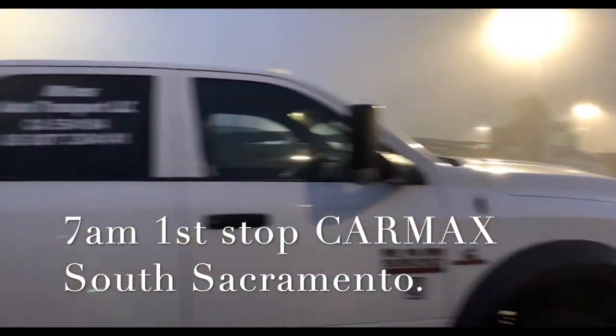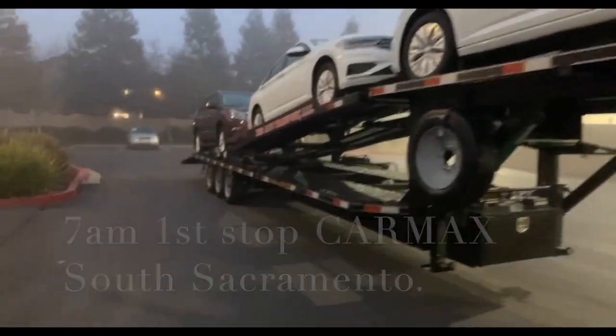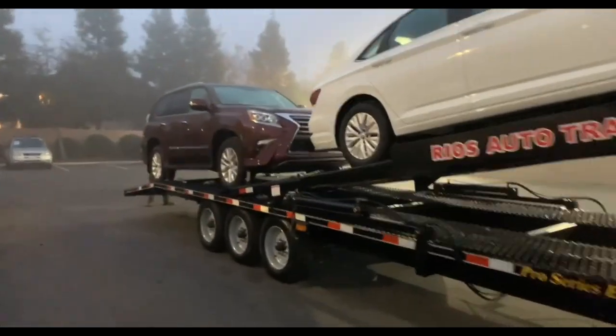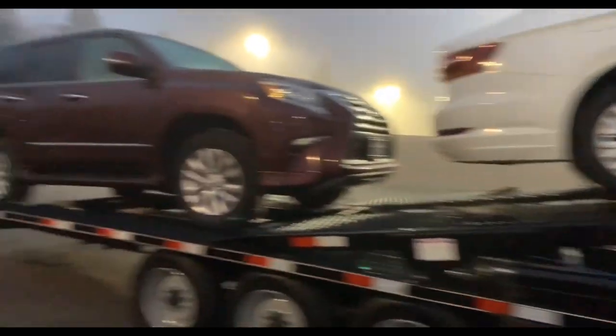Good morning. It's 7 a.m. and we are at CarMax in South Sacramento. We're going to deliver these three vehicles. Then we're going to go ahead and head out to Odessa Brashears here in Rio Linda.